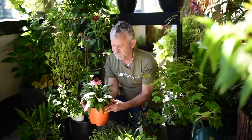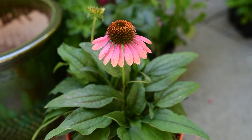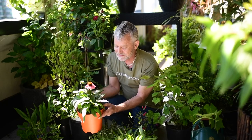So this is a cone flower, very beautiful plant, also very drought tolerant. Gets these really crazy big cone flowers, lots of different flowers and colors available. Super attractive to hummingbirds and butterflies.